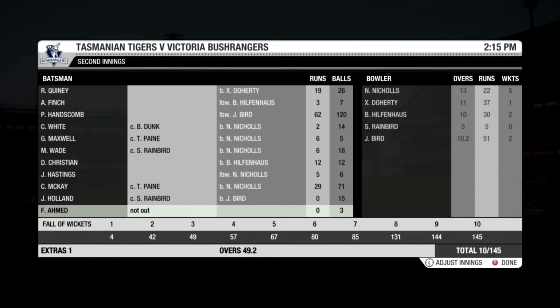Nichols, the chief man with the wickets, 5 for 22 off his 13 overs, the most bowled by any Tasmanian bowler. Doherty was good, 1 for 37 off his 11, 2 for 30 off 10 from Hilfenhaus. None for Rainbird, but he was economical with just 5 runs off his 5 overs. As for Jackson Bird, 2 for 51 off 10, expensive, but got the 2 wickets that were really troubling at the end. So all out for 145.